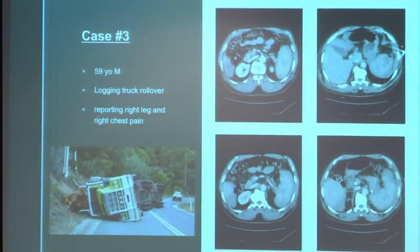He was in the driver's side rollover, so he smashed into the car door and rolled. The whole truck rolled multiple times. So I tried to get some good shots. Unfortunately, it's better if I can show you guys the CT scan.